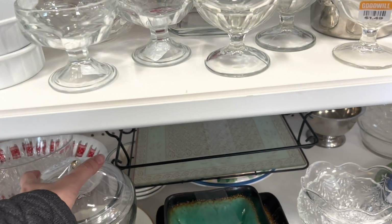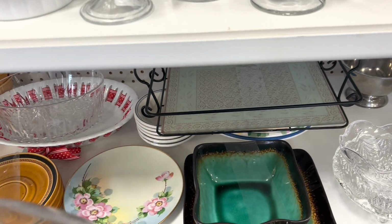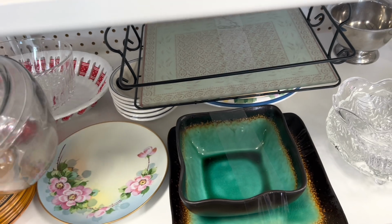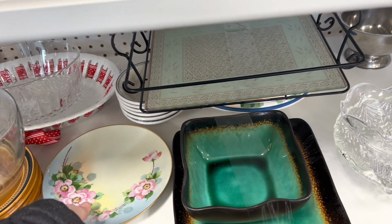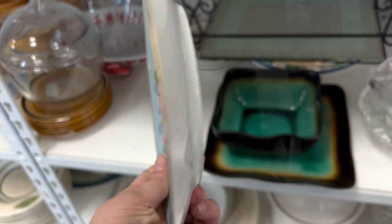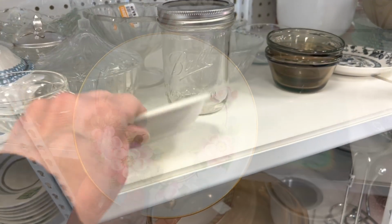I wish I had purchased this plate. It was really pretty, and plates like this with the design around the edge are really pretty to go under a flower pot to catch water when you water things. So I wish I had picked it up for that purpose, but I did not.